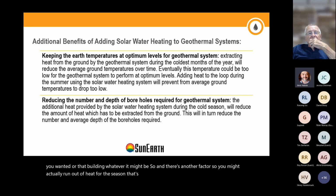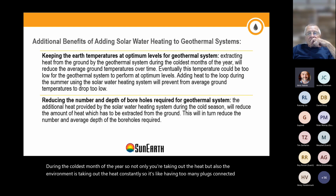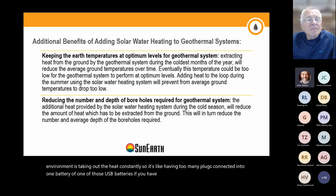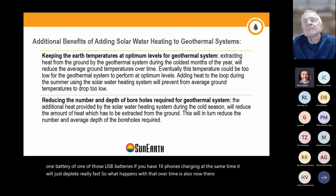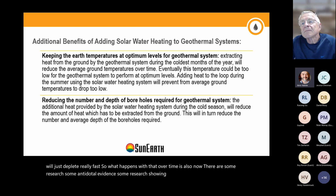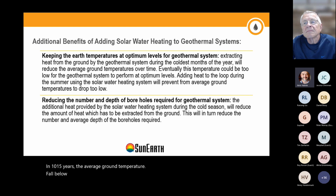That's one thing. And then over time, you have to realize with the geothermal heat pump, you're extracting the heat during the coldest month of the year. So not only are you taking out the heat, but also the environment is taking out the heat constantly. It's like having too many plugs connected into one battery, one of those USB batteries. If you have like 10 phones charging at the same time, it will just deplete really fast. What happens with that over time is also, now there is some research, some anecdotal evidence, some research showing that in 10, 15 years, the average ground temperature falls below the optimum temperature for the heat pump to be able to operate optimally, basically.